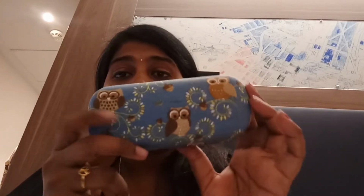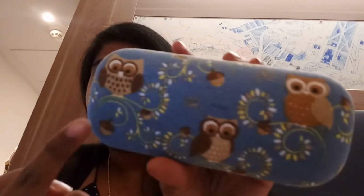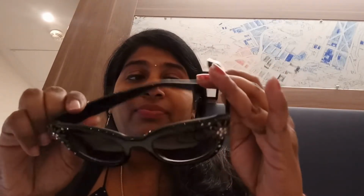And I've got this cute little, the box for holding the glasses. These are cute little owls. And I've also bought these glasses. I really like the detailing on these glasses. I like that. How is it? Do you like that? Yeah, I like these.